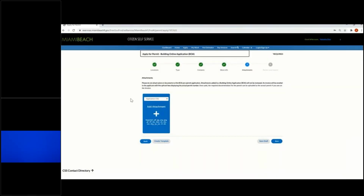Step 5 is the attachment screen. Again, as stated before, for the BOA, there's no need to attach anything here because attachments are not reviewed on BOAs. This is just an information gathering vehicle. Now, if you were on one of the specific permit applications, then you would attach any applications, any documents, any plans you have here.